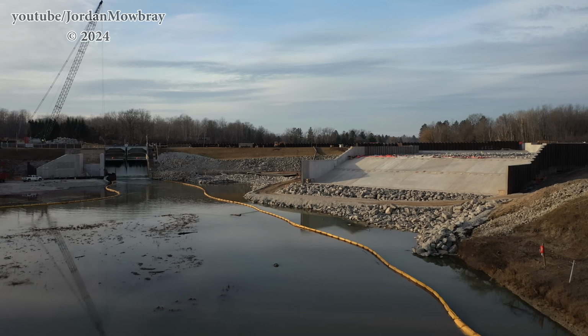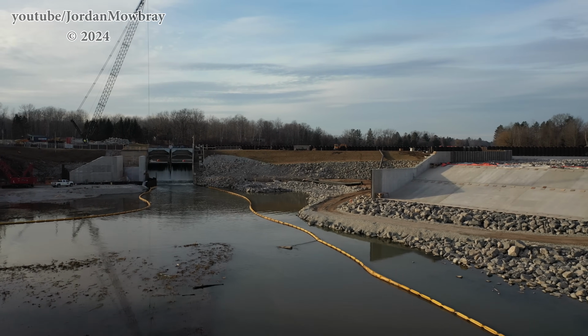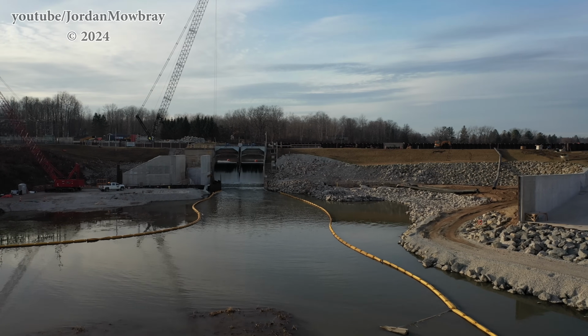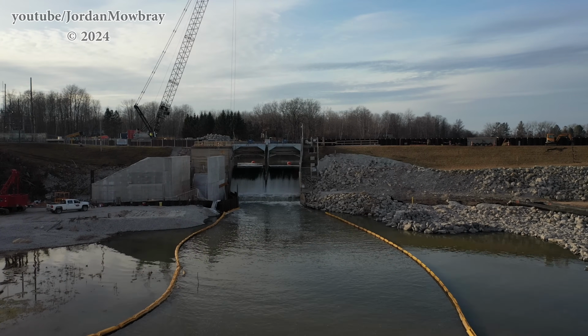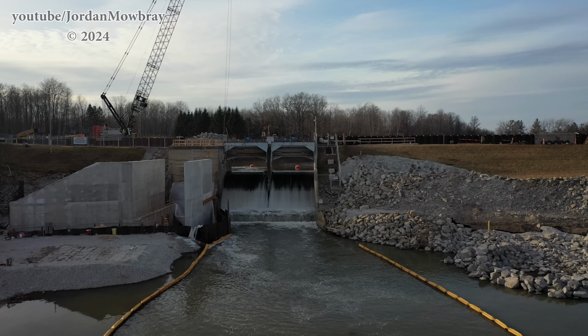I think you can get a sense of just the sheer size of that emergency spillway now with me standing in it. It is very large, and actually the one up there at Secord Dam is kind of strange because it's super wide up at the top but narrows down, but they have super tall walls on that emergency spillway to be able to dissipate all of that flow.